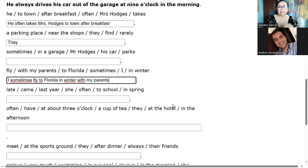What is the mistake here? There is one. Fly to Florida is okay, but you have a season of the year. These ideas of the day or ideas of the time, they go at the end of the sentence. Here's the mistake. So the correct form is I sometimes fly to Florida with my parents in winter. Very good. So any reference of time and place goes at the end. So next.